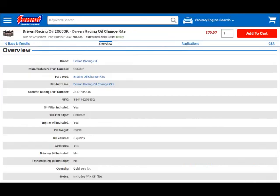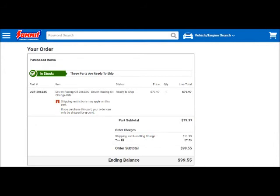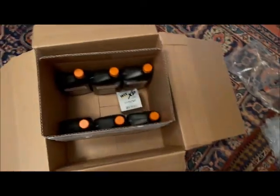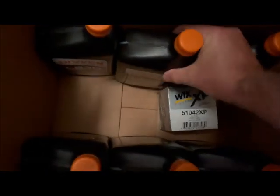And here's just a couple of shots of getting that purchased. So just right at $100 to get it delivered to my house. And here's the box that it came in. Isn't that interesting? Unboxing the box, there's the box of the actual items inside.